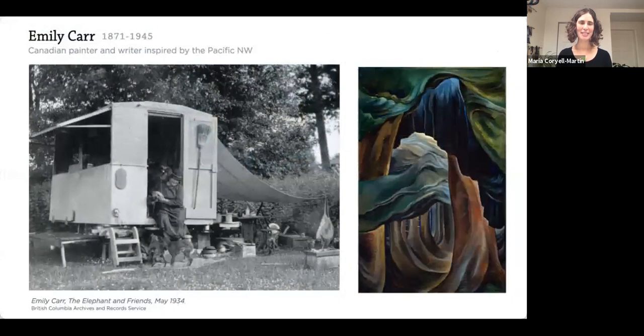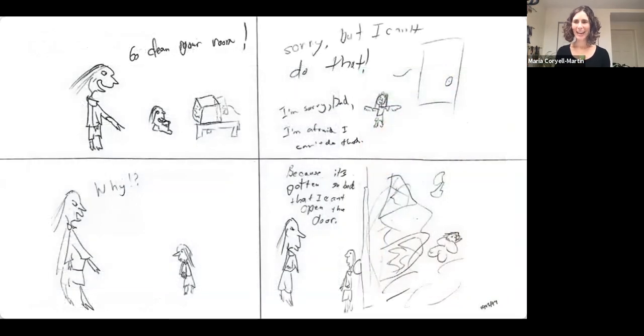And finally, one more inspiration. This is Emily Carr, a Canadian painter and writer who was really inspired by the whole Pacific Northwest region, from Victoria. And she was just really intrepid. It's nice to see a woman going on expeditions into the forest and visiting the indigenous communities and bringing back and creating really terrific images. She's really well known, especially for her forests, which are not quite icebergs, but have wonderful light.